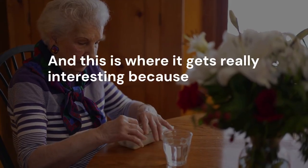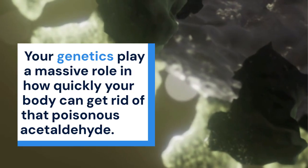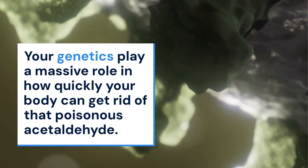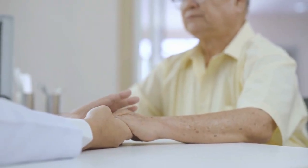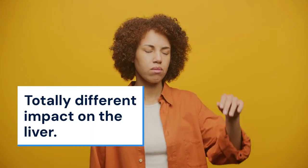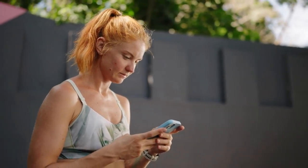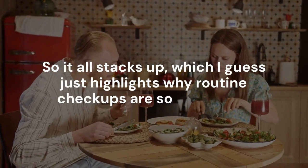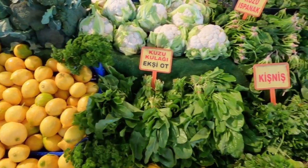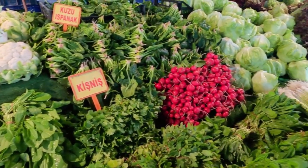And this is where it gets really interesting, because the risk is so different for everyone, isn't it? Blood Test UK detailed a lot of variables. It's not one size fits all. No. Your genetics play a massive role in how quickly your body can get rid of that poisonous acetaldehyde. What about drinking patterns, like binge drinking versus a little bit every day? Totally different impact on the liver. And gender matters too. Women can be more sensitive to the damage. Then you add age and diet on top of all that. So it all stacks up, which I guess just highlights why routine checkups are so important. Exactly, especially if you have other risk factors, like obesity or diabetes. You can catch a small change before it becomes a huge problem.